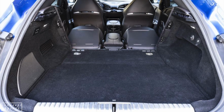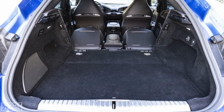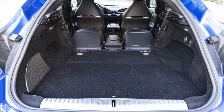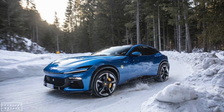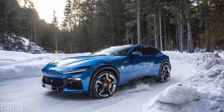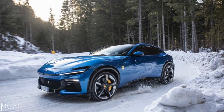Since the Purosangue will be expected to handle some light off-road work, by which we mean climbing speed bumps in Bal Harbour, the suspension has a lift setting. But lifting the body requires the motors to stay powered up, so we can't drive around that way all day. In fact, the motors work hard enough in daily driving to require their own heat exchanger and cooling circuit. And while the hardware is from Multimatic and could theoretically end up on other cars, the control software was done in-house by Ferrari engineers, and we guess they're not sharing notes.